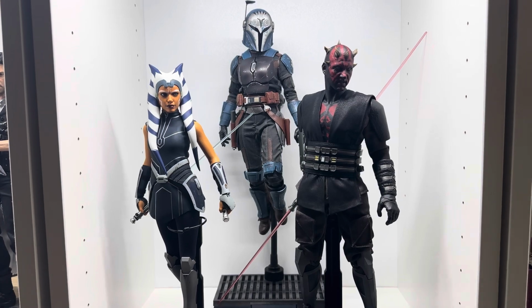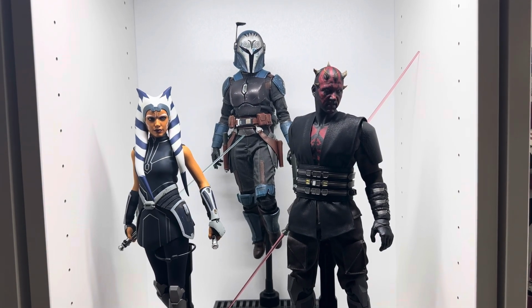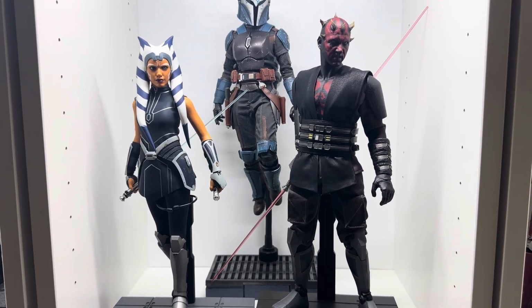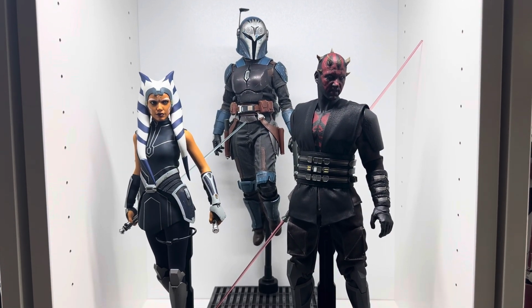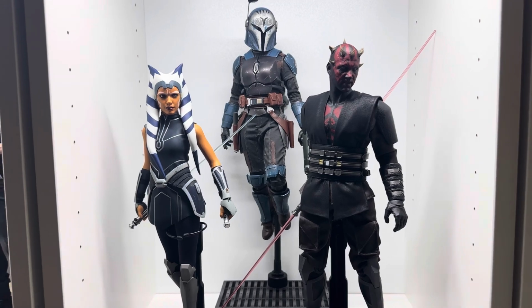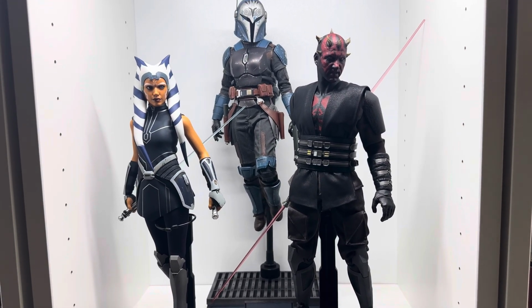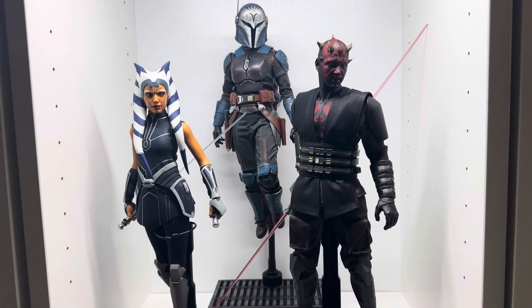So I mean, these are pretty cool figures. I got Ahsoka and Maul for a pretty good deal, so I can't complain much. Bo-Katan in the back. This display is still unfinished, but it's a work in progress for sure. But absolutely love these three together on the shelf.